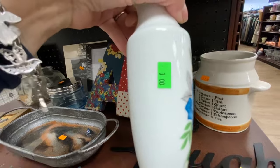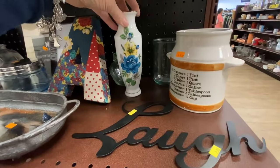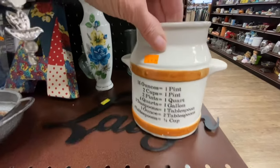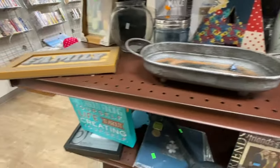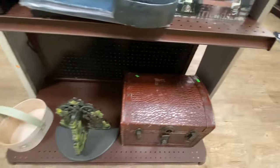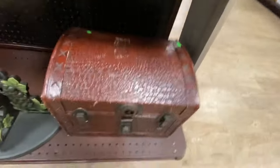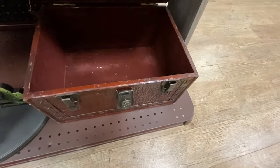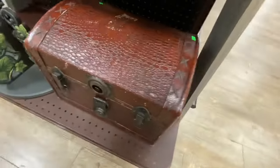Another customer had told me that they're having problems processing things at the bins. I don't know if it's a staffing issue or whatever, but that's supposedly the reason that a lot of the bins were empty this evening. Okay, this chest is $5. Seems like it's in pretty good shape.